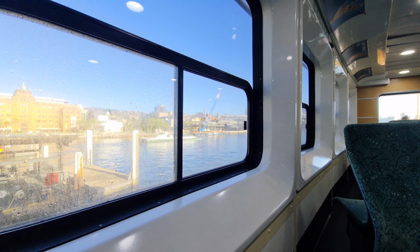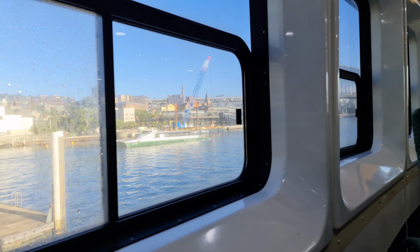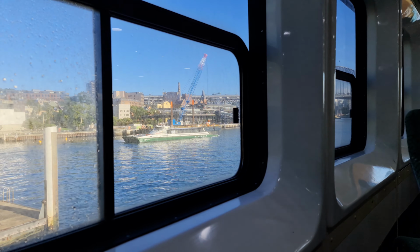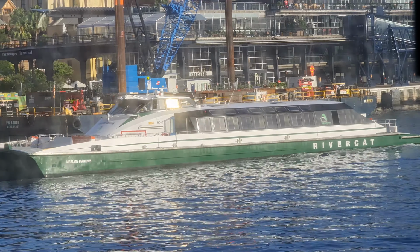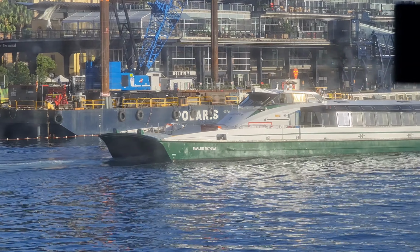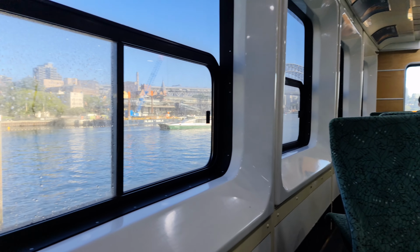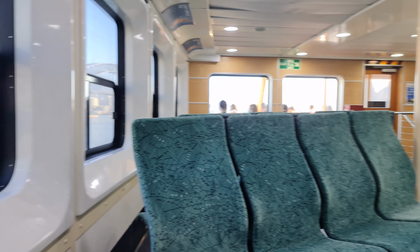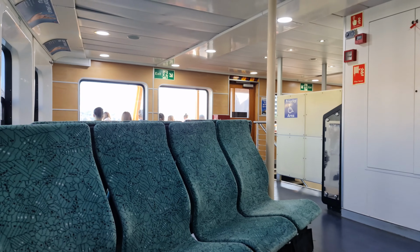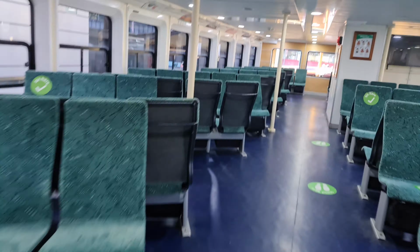Because of the size of these freshwater class ferries, there are plenty of different spots to sit, and now that I've made it upstairs, I decided to watch a river cat depart through the slightly grubby windows. And as it turns out, I was actually one of the first passengers to jump on board, so I had plenty of time to explore the ferry before we depart. After making my way up toward the other end, it was time to grab a seat.